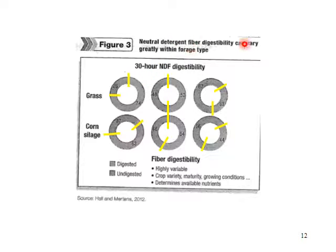Talks about the forage fiber digestibility variation within a feed stuff. So 30-hour digestibility. Grass, we can have a third, we can have almost half, we can have 2/3 of that forage NDF might be digested. Corn silage, you're going to have a narrower range, but almost 40%, a little less than half, a little over half might be digested. So bringing to the point, things are highly variable.